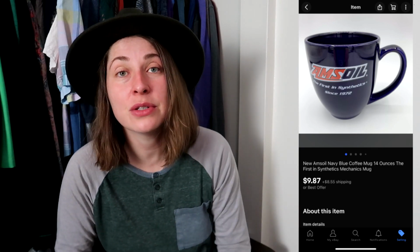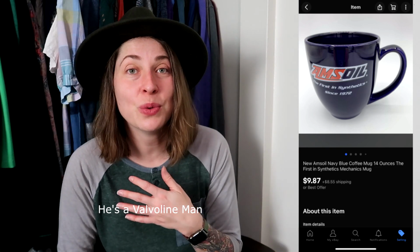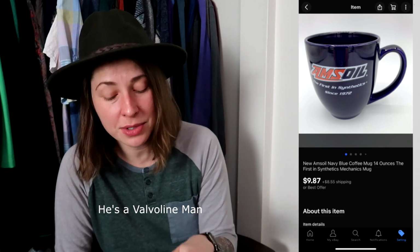This next item is an Amsoil mug. I sold it for a full asking price of $9.87. I paid $1 for this at the ReStore. These were new old stock pieces, and as my dad likes to work on his own vehicles, I knew that there are people that are just very loyal to certain brands of oil for some reason.